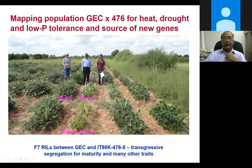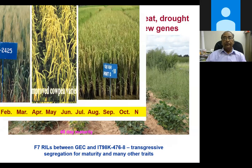Another thing we found is that these 70-day maturity lines were crossed to about 80-day maturity lines. And in real time, we got something that matures in 45 days. So we now have cowpea lines which we call 50-day cowpea lines. And so there is an opportunity to reduce the maturity period and also increase the yield as we go along.